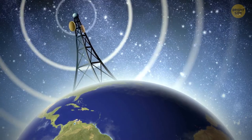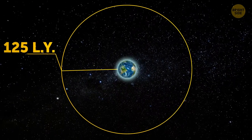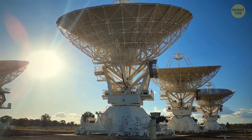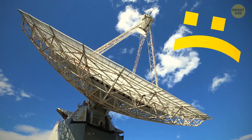So, we're like noisy neighbors in the radio spectrum. If there's a planet somewhere with an intelligent civilization within 125 light-years of us, our radio noise would have already reached them. The only problem is, it would take about the same time to get a response from that civilization.